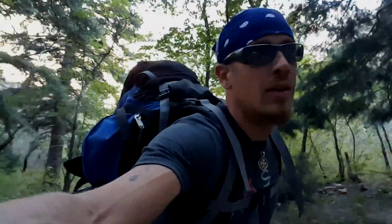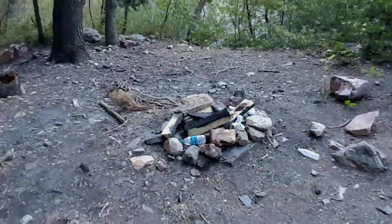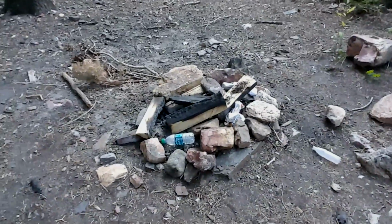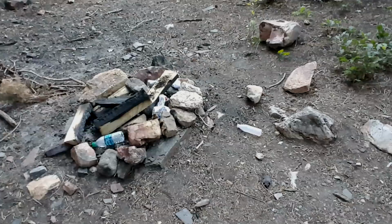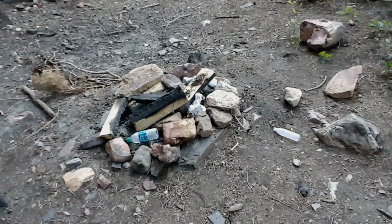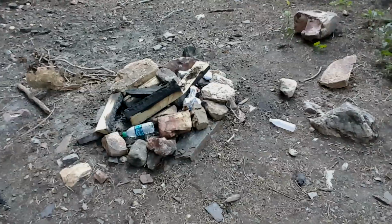So we're still cruising up the trail, giving it a look-see. One thing about this area is it is so close. You get a bunch of teenagers up here. This is one of the first sites. You're supposed to be a half mile away from the road before you even have a fire. I might come back down here and grab this wood, just have some good wood for the night.